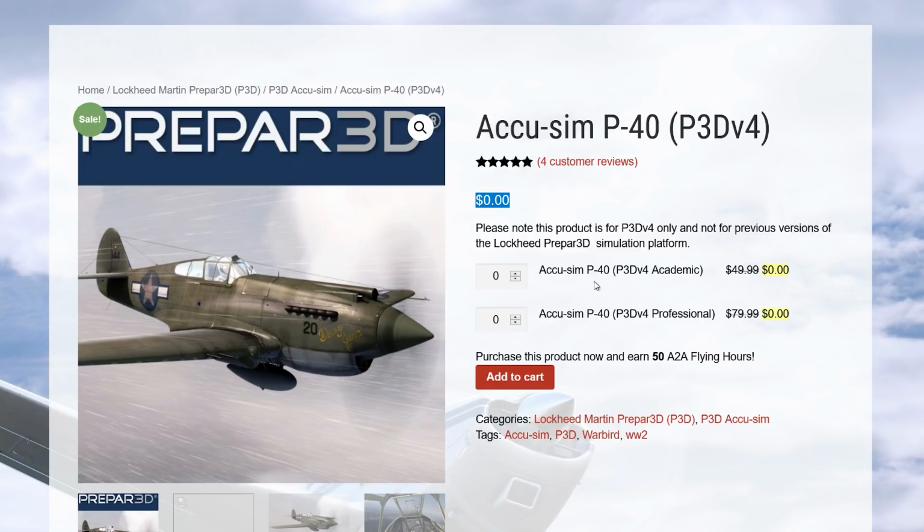Worth pointing out as well that if you purchase this product, you are still earning 50 A2A flying hours, which is their reward system that you can use to discount other products in the future. So even though the price itself is discounted down to zero, it looks like on the website, you're even still earning your A2A flying hours. That's what it looks like. Maybe someone did update the webpage. Who knows? But anyway, those are the big sales that I've found going on right now so far.